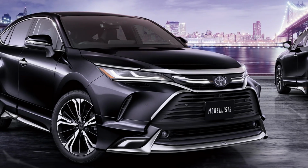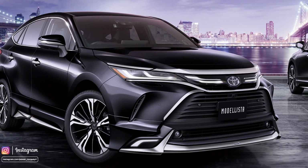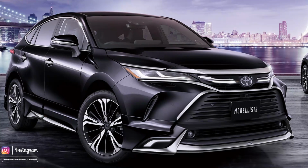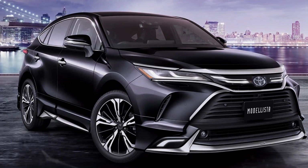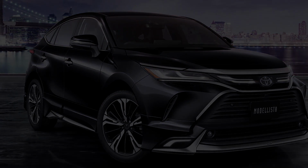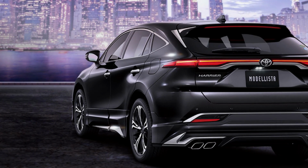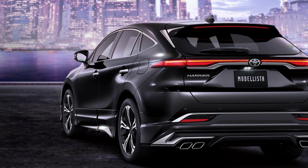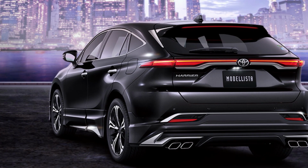In its home country, the 4th gen Toyota Harrier is on sale with the price in between 2,990,000 yen and 5,040,800 yen. It rides on the company's TNGA K platform and is powered by a 2.0-liter NA Dynamic Force engine that cranks out 171 PS of maximum power and 207 Newton meters of peak torque. Transmission option for this mill is a CVT unit.